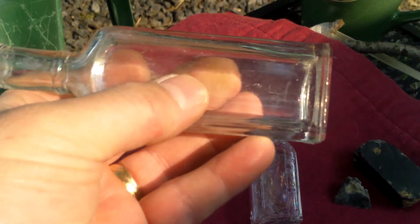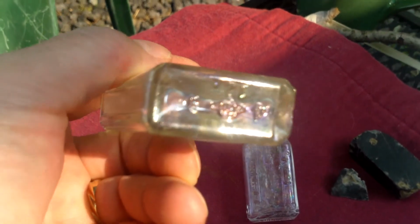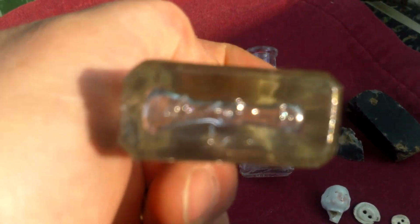Some slight staining on the inside, but if I took the time to clean it a little bit more, that would probably come out. No special embossing, none at all, except for, like I said, the stamp. I don't even know if that's going to show up.